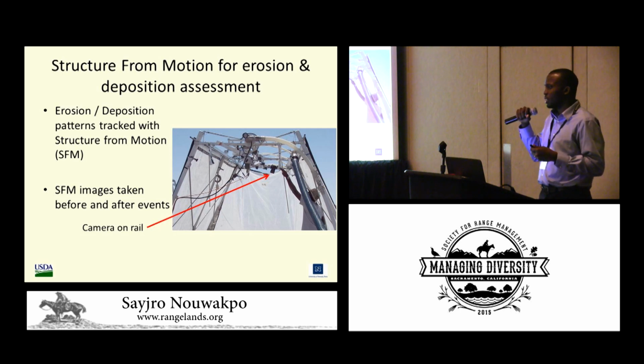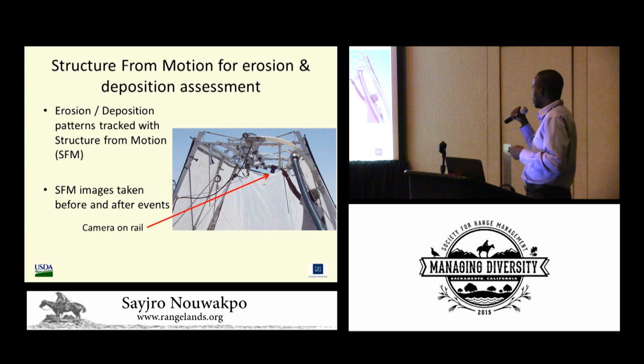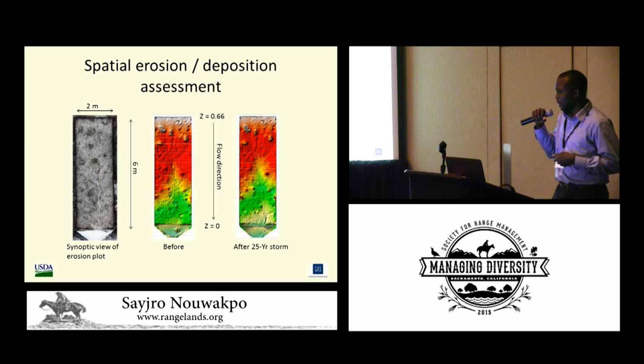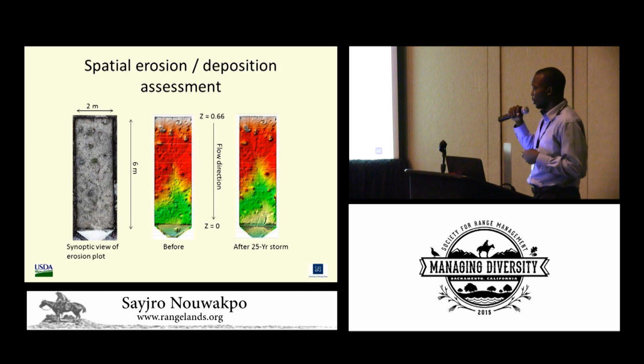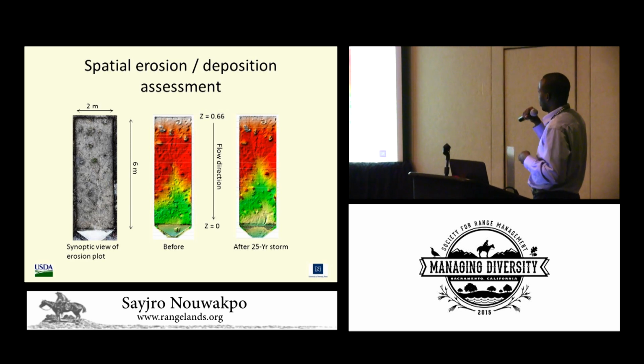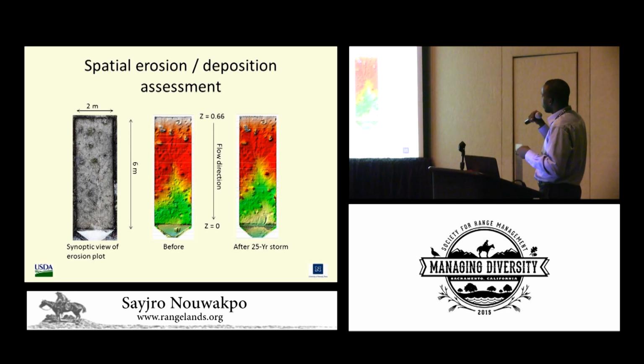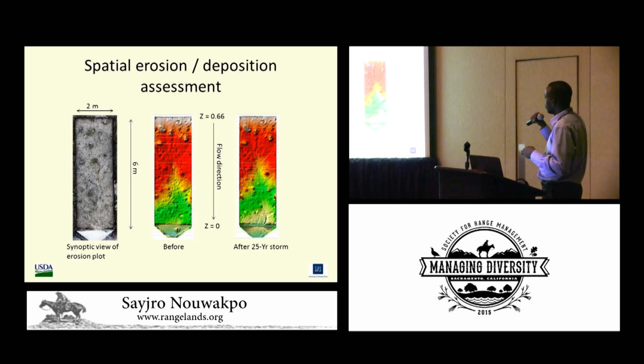It's essentially a synonym to photogrammetry, measuring surfaces with pictures. So with that, we can track erosion and deposition patterns independently, and that has significant advantage for soil erosion work. So this is an example of a surface reconstruction with this technology.